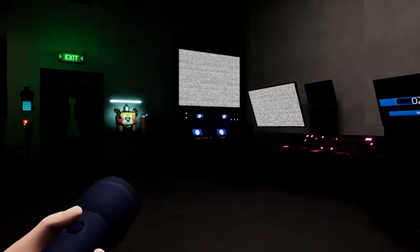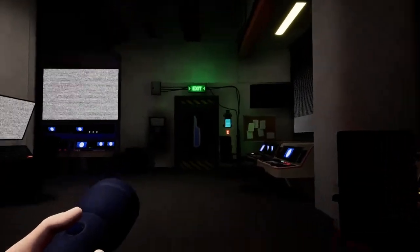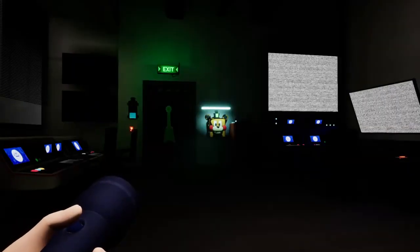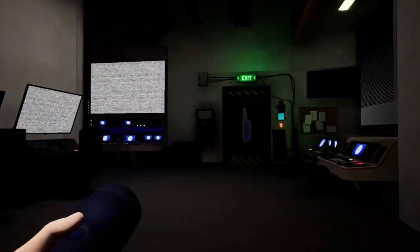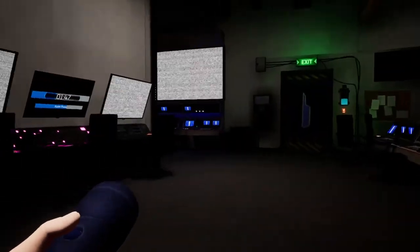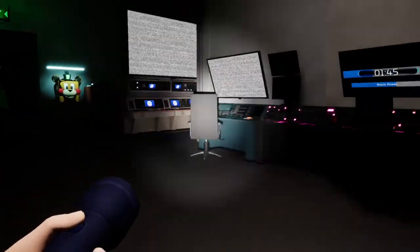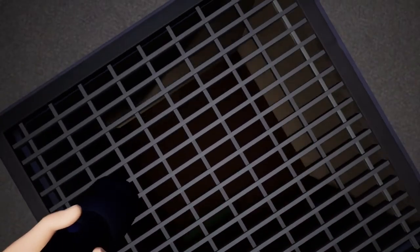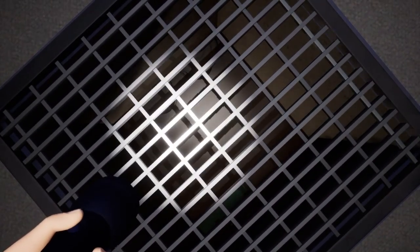Sneak away. Hey kid, come on out. We're only trying to... Freddy! We can't use the shockers! Oh man, oh man, oh man. Come on, Freddy. Look at my flashlight. Oh no!